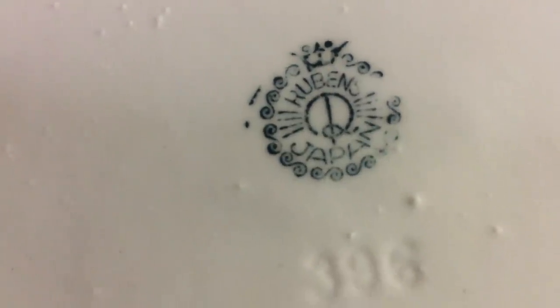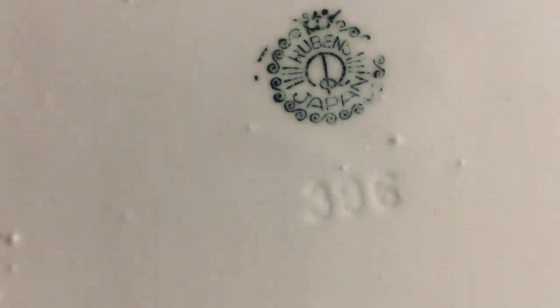You'll be able to see that. I don't know why. Well, there we go. And of course, it's upside down. Now it won't refocus. Oh, heaven came down and glory filled my soul. There it is, Rubens, Japan. Okay, and then the mark underneath.